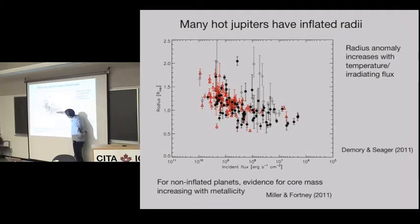Actually, there's another interesting thing, an interesting paper by Miller and Fortney. The ones that aren't too large, the ones that we think we can understand, have an interesting correlation where the more metal-rich ones seem to be a little bit smaller than the less metal-rich, metal-poor ones. And that's perhaps evidence that there's a core in those objects, and the size of the core is correlated with metallicity. So there are a couple of interesting observational trends there. But the basic nature of this inflation is still not really understood, and that problem's been around for a while. When you say metallicity, you're referring to stellar metallicity? Yes.